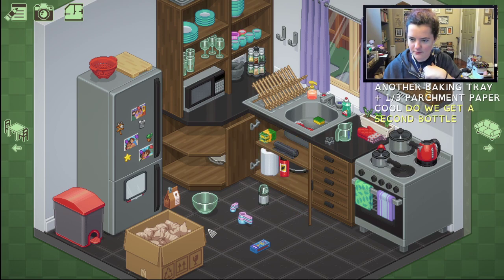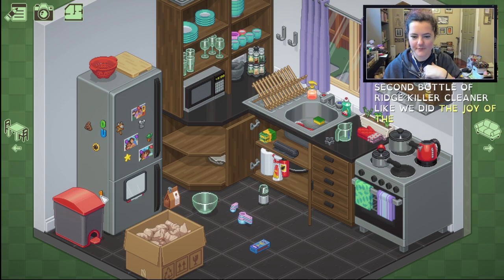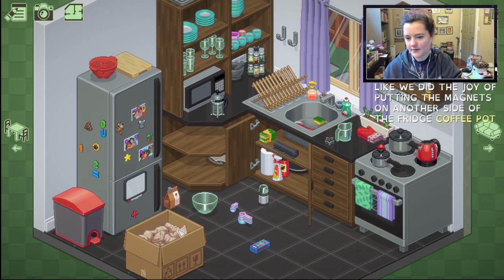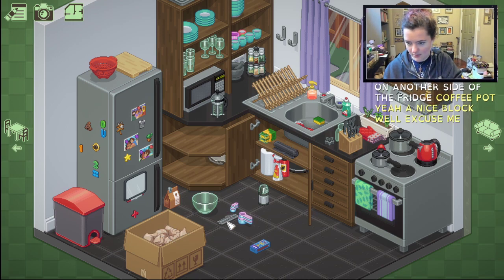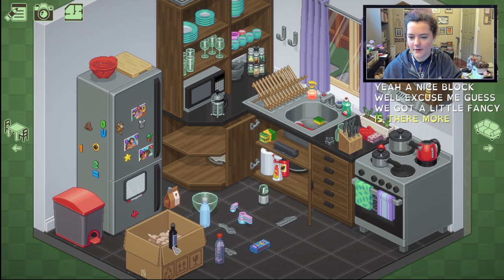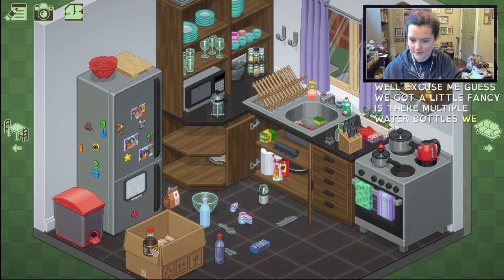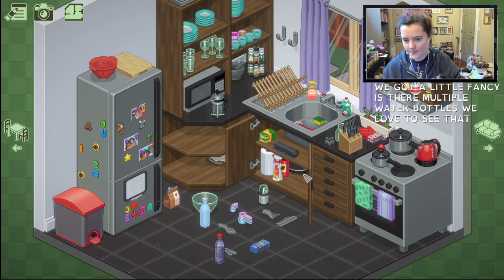Oh, did we get a second bottle of roach killer? A cleaner. Looks like we did. The joy of putting the magnets on another side of the fridge. Coffee pot. Oh, a knife block? Well, excuse me. Guess we got a little fancy. These are multiple water bottles. We love to see that. Cool. All right.